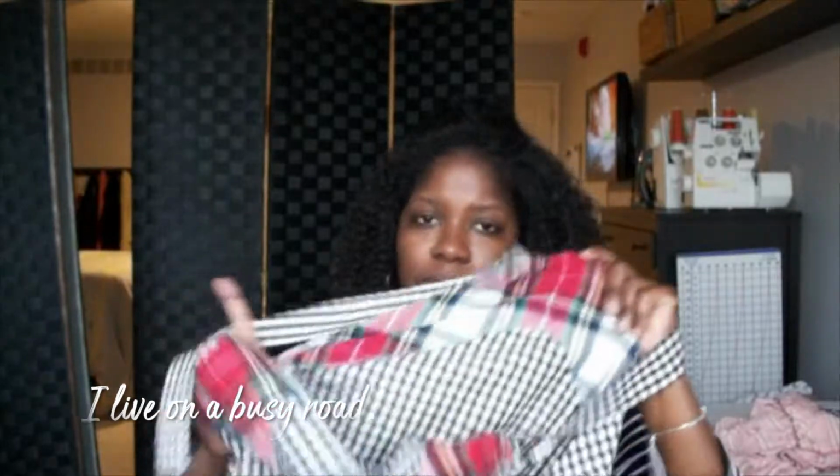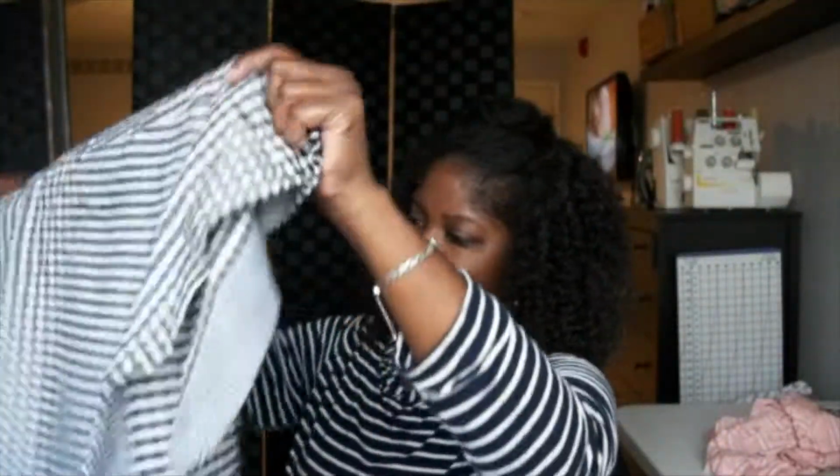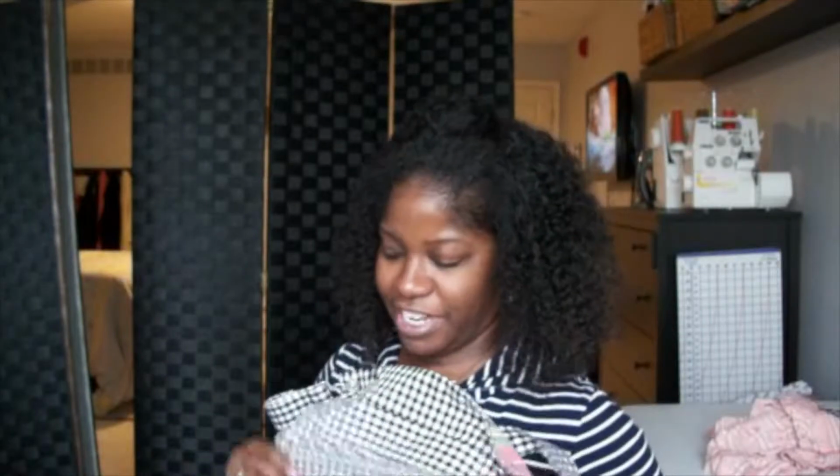And I did it all the way around for the whole facing. And this one, Tim was telling me I should have used a different fabric for the pockets. It would have been cute, but I think I was already done. So that would have been cute to have a pocket out of this fabric.